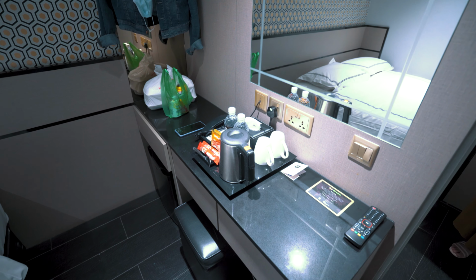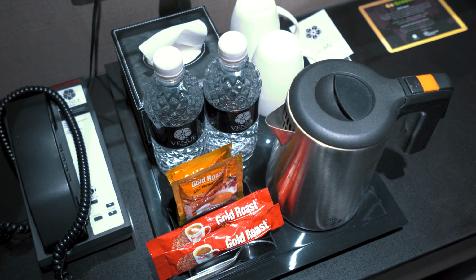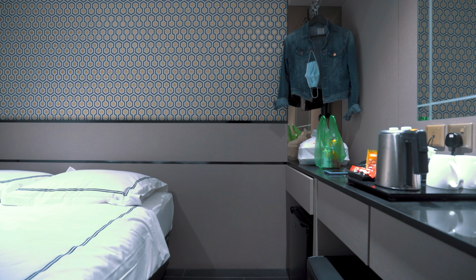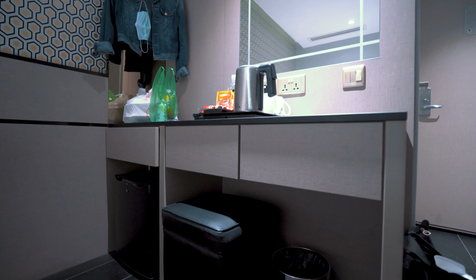Okay, then over this side, there is a very, very narrow table, which contains all your water, your coffee, your tea mix, your cups, and your kettle itself, with a tissue box and the plug over here. Mirror over here as well. And apparently this hotel is also gold green. Okay, and the narrow table itself, there are actually three drawers.